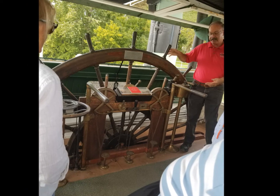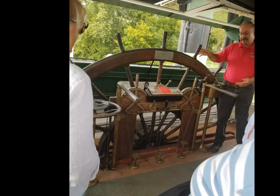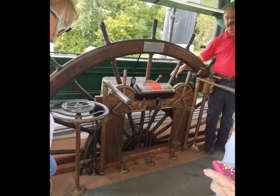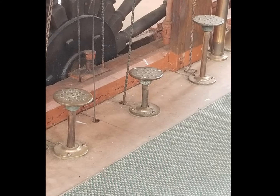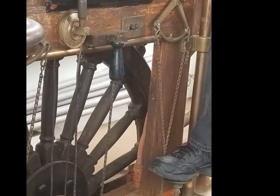While in the pilot house, our guide explained the workings of the wheels and also how the captain communicated with the engineers by stepping on pedals that rang bells to let the engineer know what he wanted to have done.